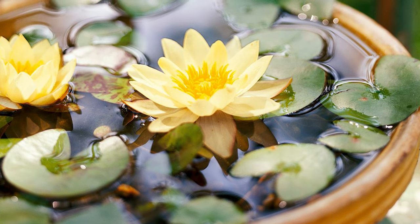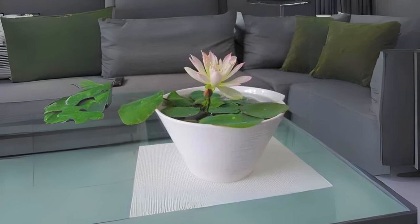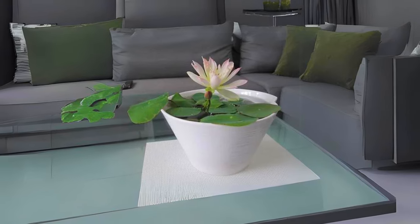Number 16. Water lily in a ceramic planter. Behold the delicate water lily, its serene beauty magnified by the simplicity of a ceramic planter or clear glass bowl.